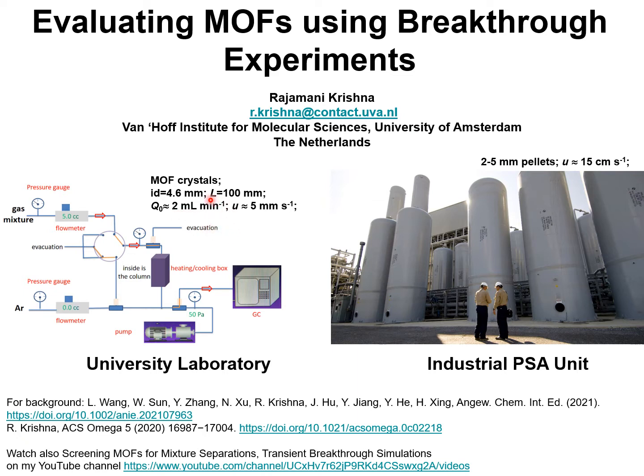This corresponds to a superficial gas velocity within the tube of about 5 millimeters per second. The experiments are invariably carried out under isothermal conditions.